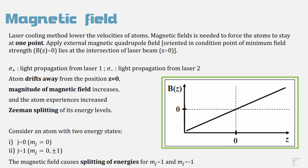First, we let sigma positive be the light propagating from laser 1 and sigma negative be the light propagating from laser 2. When an atom drifts away from the position Z equals 0, the magnitude of the magnetic field increases and the atom experiences increased Zeeman splitting of its energy levels.